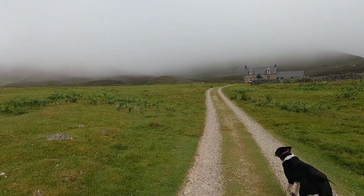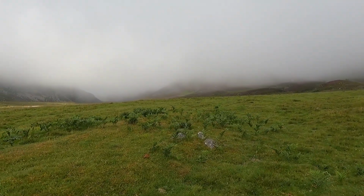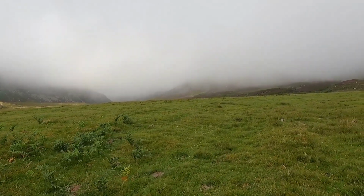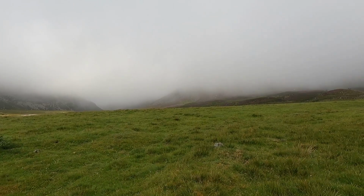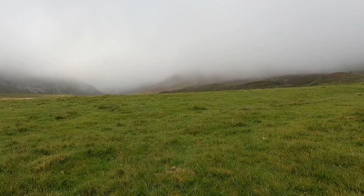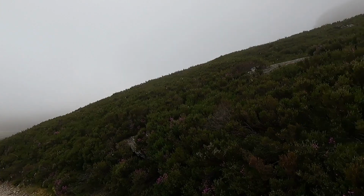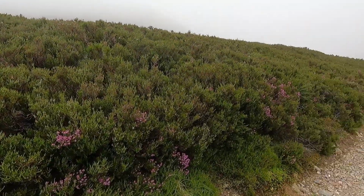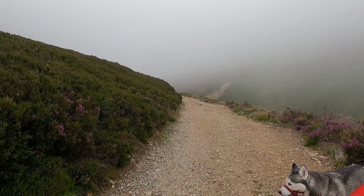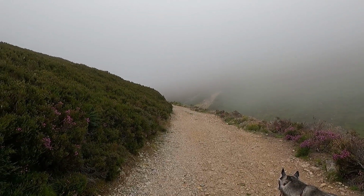The track's just disappearing into the cloud, and I believe this is Glen Mark. You can see it just below the cloud line. Very warm, very muggy today. So I suspect this track takes us pretty much to the top, so it's very easy nav so far. Looking back at the valley bottom, lots of purple heather. We're following the stream side up a reasonably steep stalker's path track into the cloud.